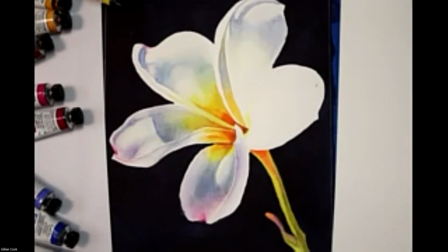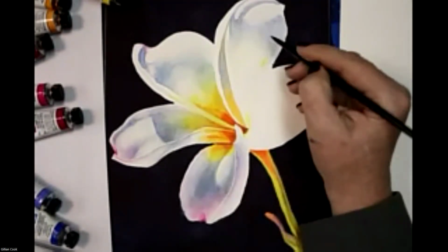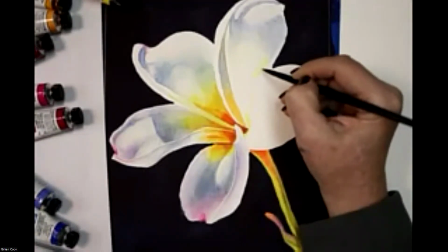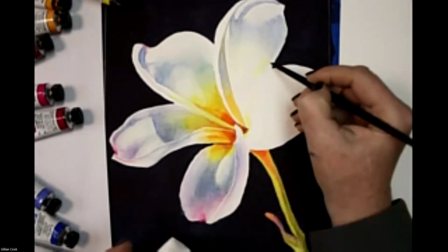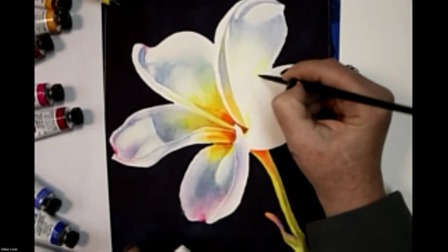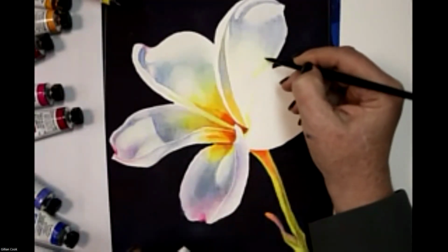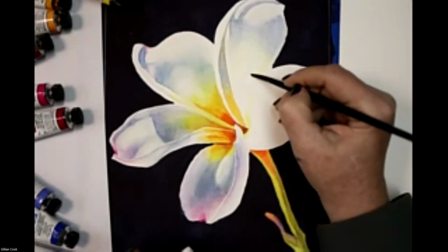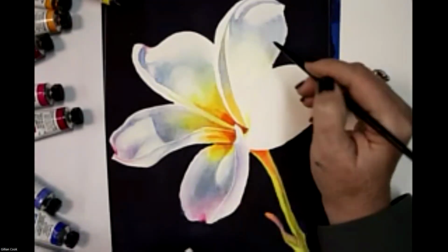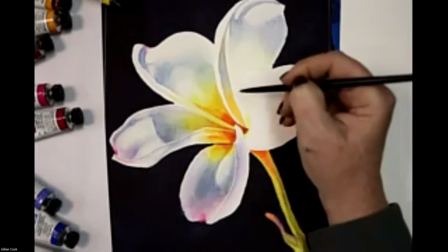I'm just going to put in a little bit more yellow here. There we go. Let's amp up that yellow ever so slightly. Lemon yellow is just so lovely. I'm going to pull it all the way across to there. If you mix your lemon yellow with the lavender, because the lavender is such a blue-leaning color, you get a really beautiful green. So I'm going to leave this area to sit now, and I'm going to come down here.